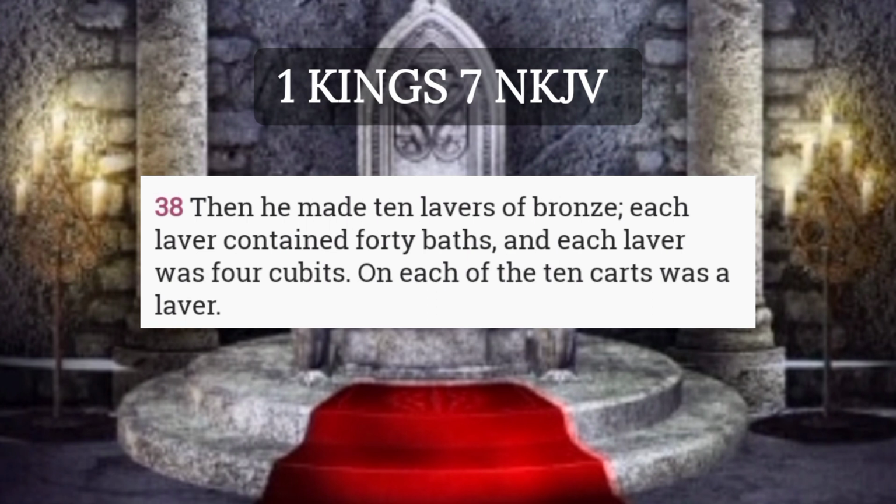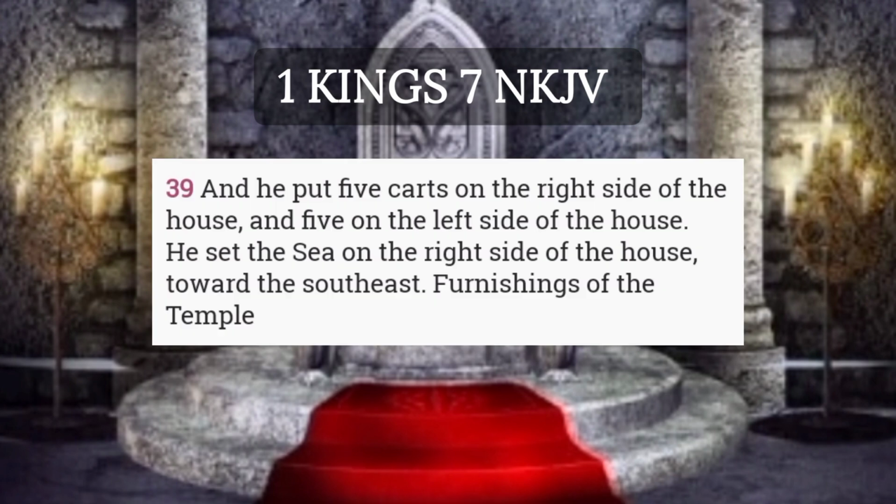Then he made 10 lavers of bronze. Each laver contained 40 baths, and each laver was 4 cubits. On each of the 10 carts was a laver. And he put 5 carts on the right side of the house, and 5 on the left side of the house. He set the sea on the right side of the house, toward the southeast.